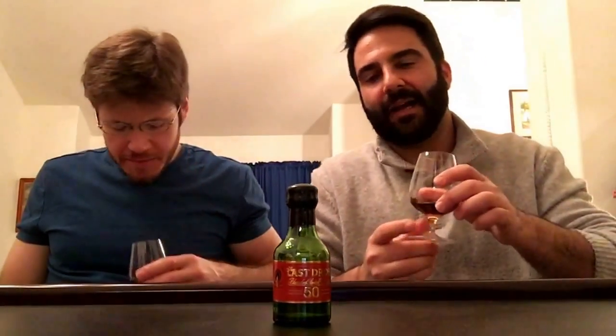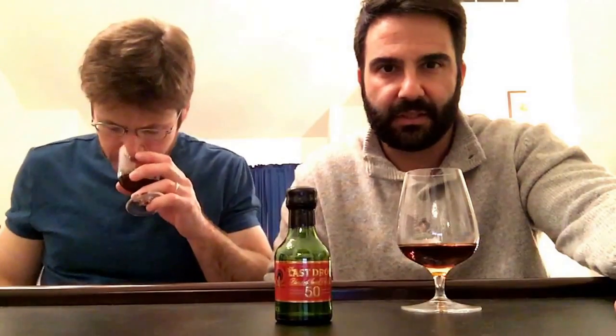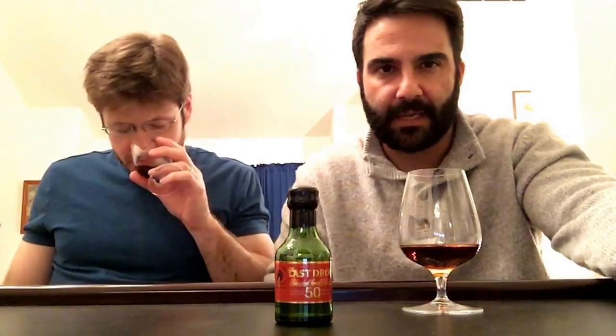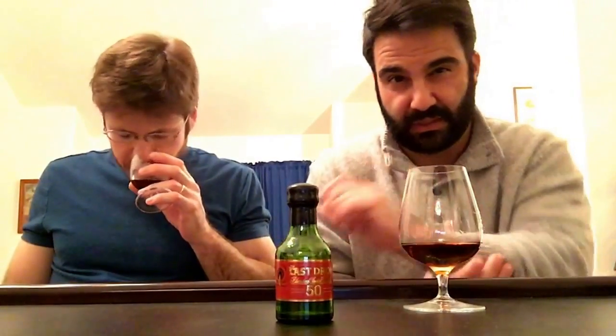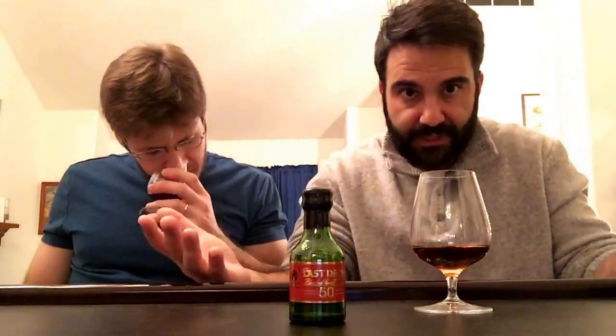You know, blending is often looked down upon, and obviously we've both tried many different blended whiskeys and never really run into anything even close to this caliber. Usually, all the best stuff, you know, are the single malts. But I'm sure it doesn't really matter if it's a single malt or a blend of amazing scotches, blending them together, it's still going to be good.